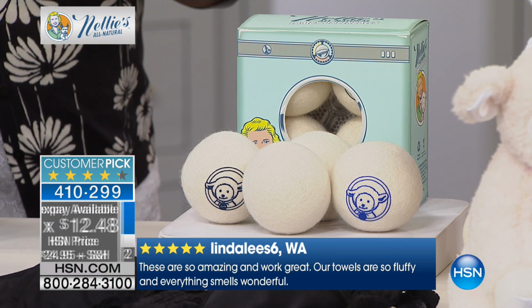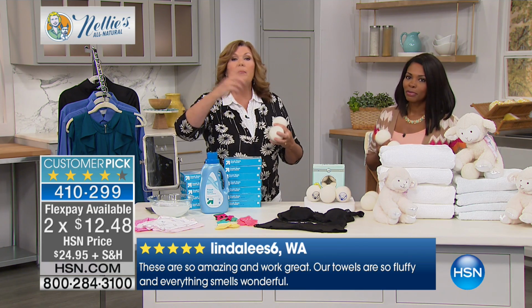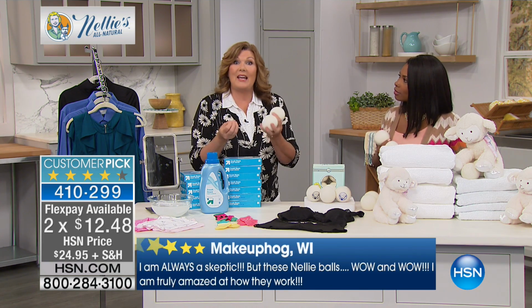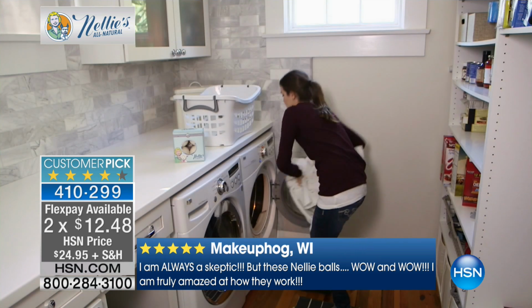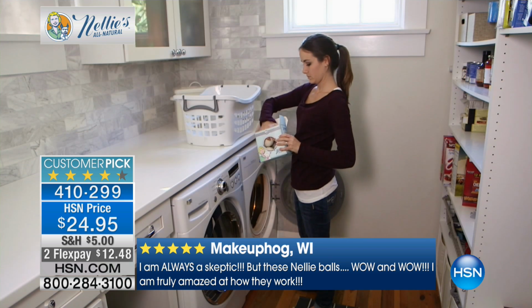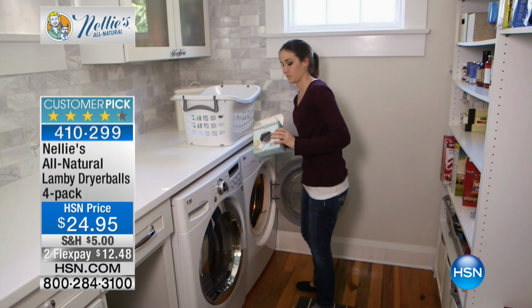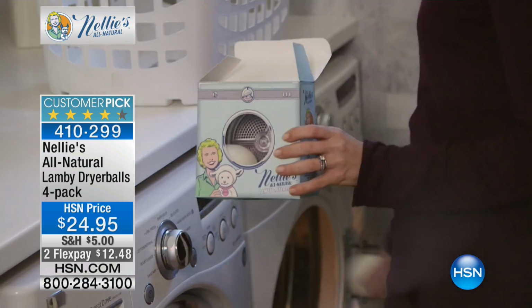That's right. It saves wear and tear on the clothes as well, because they're not tumbling around as much and they're not getting incinerated by the high heat, because not only do they dry faster, they dry on lower temperatures. So I don't have to worry about, oh, I can't get my jeans on. The dryer must have shrunk. I always blame the dryer.